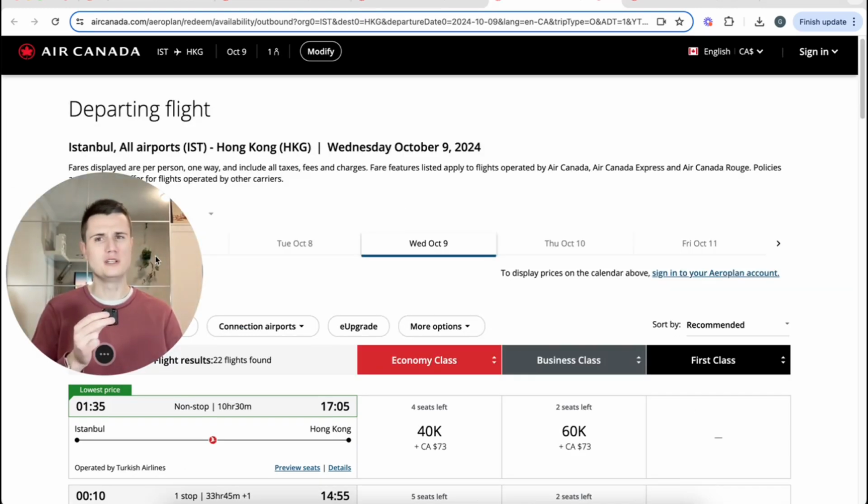Continuing with some other alternative Aeroplan redemption options, you can fly from Istanbul to Hong Kong, over 10 hours of flight time, and it's only 40,000 points in economy and 60,000 in business class, plus fees of course.